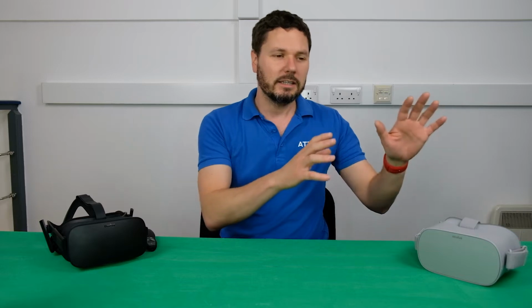Now, obviously, the power of the Go is a lot less than the Rift, so don't expect high-end graphics, but really, I don't think it suffers for that. Games are more than immersive enough, and I rarely notice it. Now, I'm not a hardcore gamer, so I'm not that bothered about the best graphics or the highest FPS score that my friends have. So for me, it's more than good enough for what I get. Now, there's tons of apps available, which we'll cover in another video, but it also contains various productivity or chat apps. So I really can excuse it as a business tool.